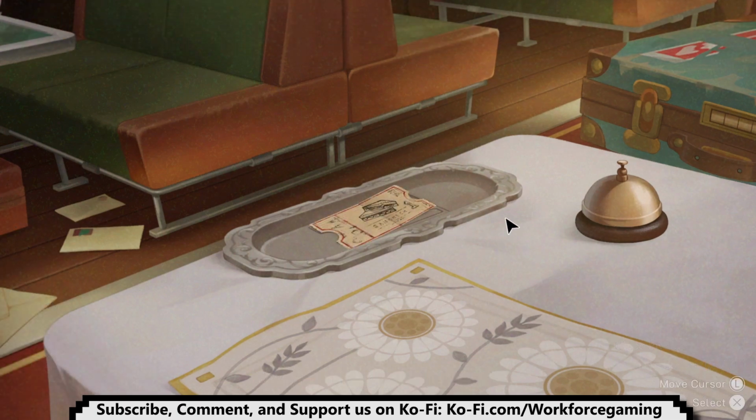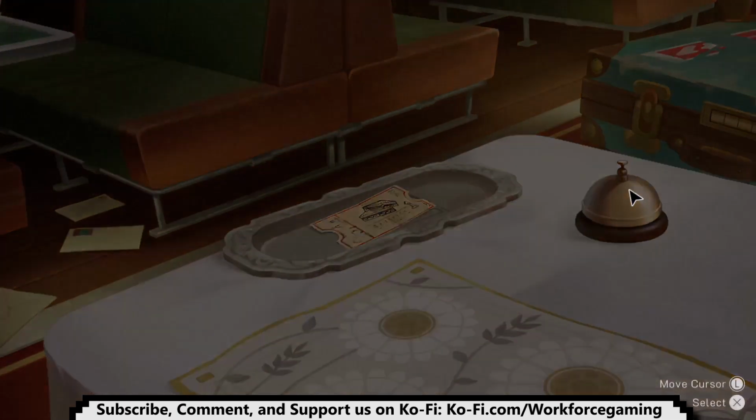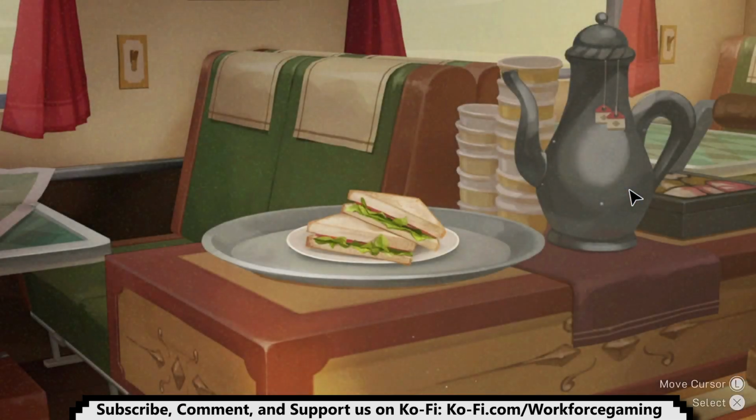To get into the plot, I don't want to say too much about it. I will say that it's very short. It took me right around 2 hours, I think. If you're actually good at puzzle games, I bet you could probably knock it out in 90 minutes or under. With that being said, I don't want to get too deep into the story. It's just kind of a general idea of what you're getting into here.